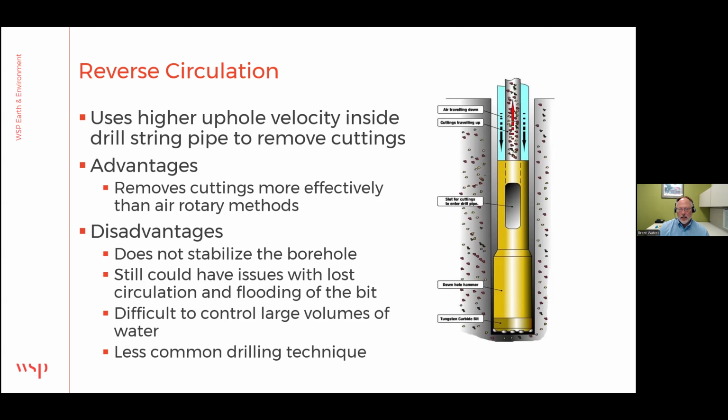In reverse circulation wells that we've drilled in the coastal plain, I've seen head-sized boulders come up through the drill string pipe. Obviously using very large diameter drill string pipe, but very effective method, and a good way of producing a clean borehole wall, a clean, efficient well.